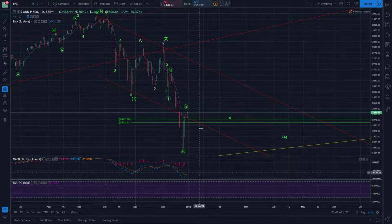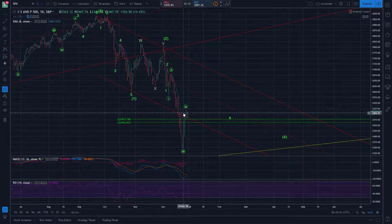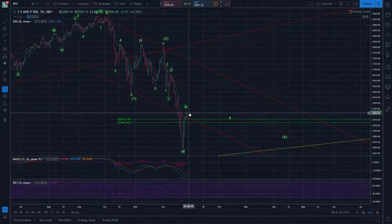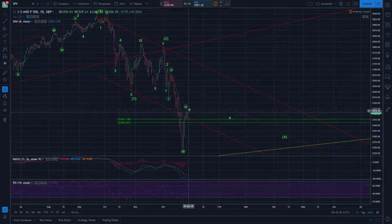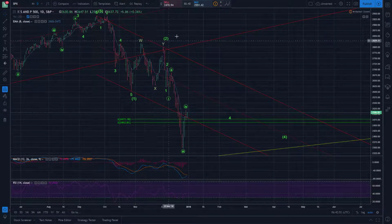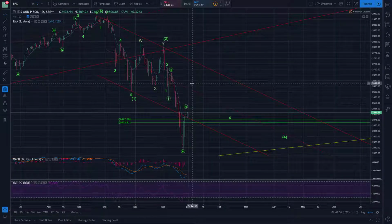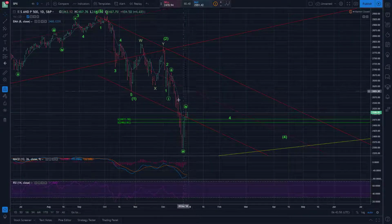And tomorrow I expect perhaps a little more activity with a lot more traders coming back to their desks, although that may not fully kick in until next week, when basically everyone should be back in full action. Okay, so that being said, not a whole lot to update here on this wave chart.